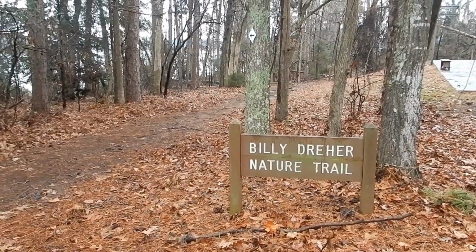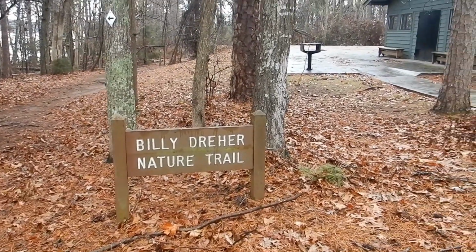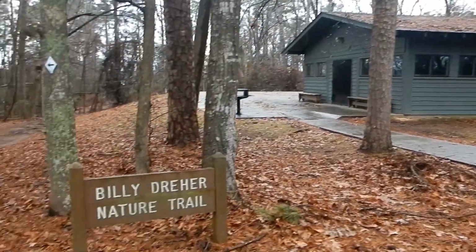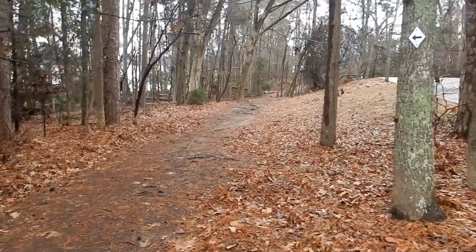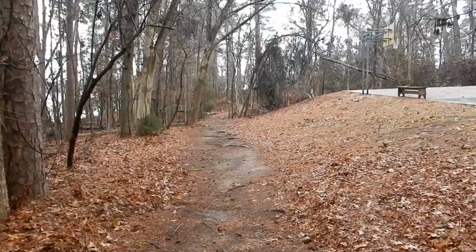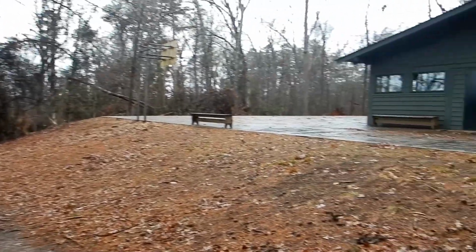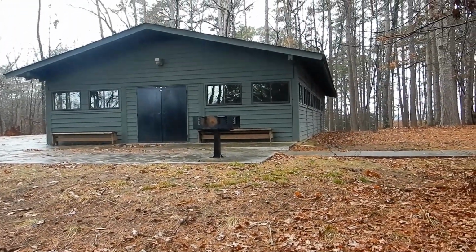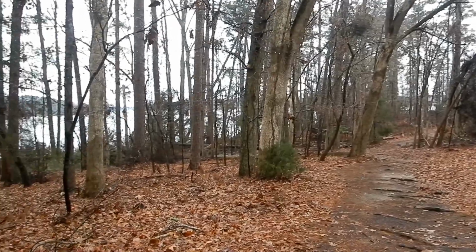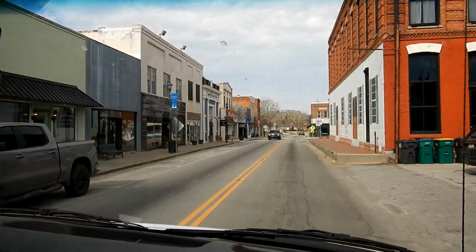About a mile or so from our campsite is the Billy Dreher Nature Trail. Billy Dreher is who the park is named after. He owned this island where the campgrounds are, and he donated it to the state, and they named it after him. The trail goes a bit of a way, and you can see there's still lots of hurricane damage. So the park ranger said just be careful while you're walking because there's lots of downed trees, though they've gotten most of them. And it looks like in better weather, there's a clubhouse here that looks like they have events. And there's a bathroom over on the other side. And as you're walking, you can see Lake Murray.